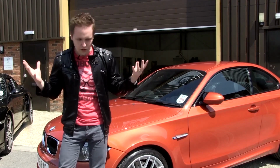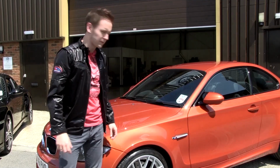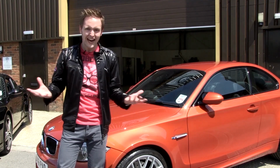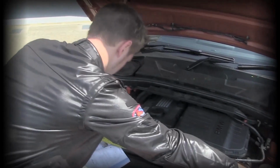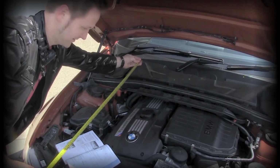Now I know everybody's trying to cut costs, and development costs are pretty high, particularly if you're in BMW's M department. But if you are going to borrow an engine from another car in the range, why not borrow the V8 from the M3? I'm sure it would fit. It would definitely fit just along here. Yeah. Why didn't they use it?